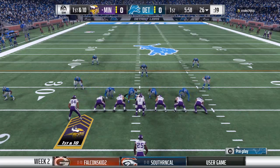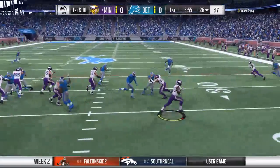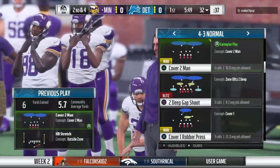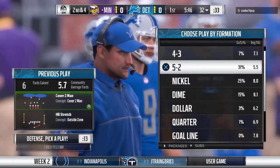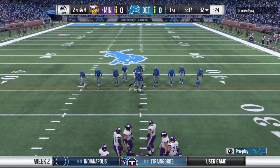And the D-line pinching together must be expecting the run. Now a first carry for Latavius Murray. He'll get a nice chunk there on the first down run, and it's 2nd and 4. Let's talk a little football 101 here, because one of the keys to advancing the ball downfield is success on first down. Huge difference, as we know, between 2nd and 4 and 2nd and 8 and 9.